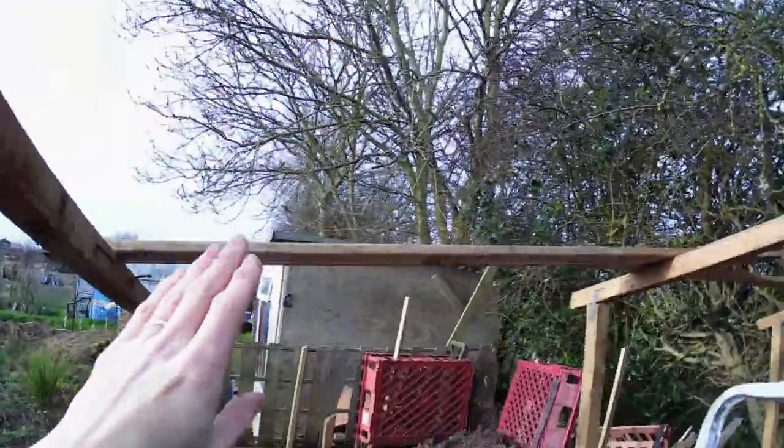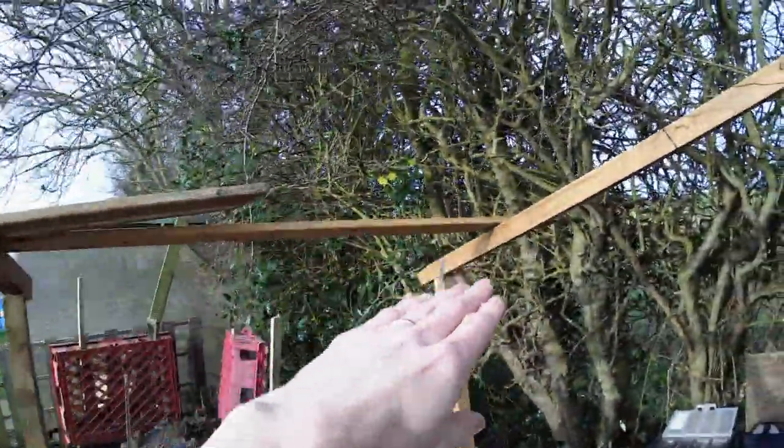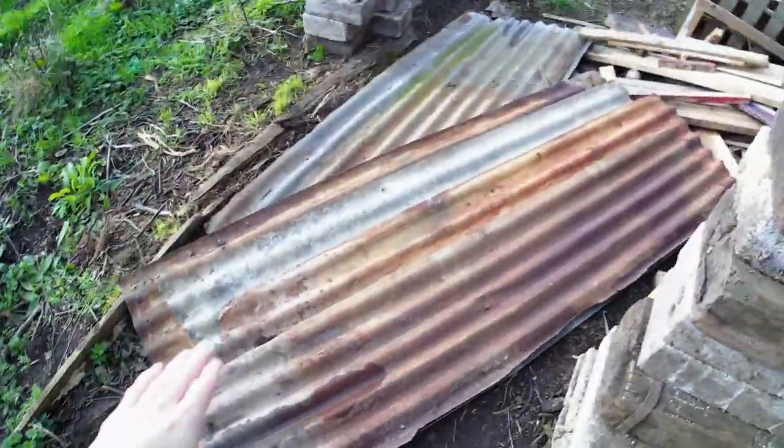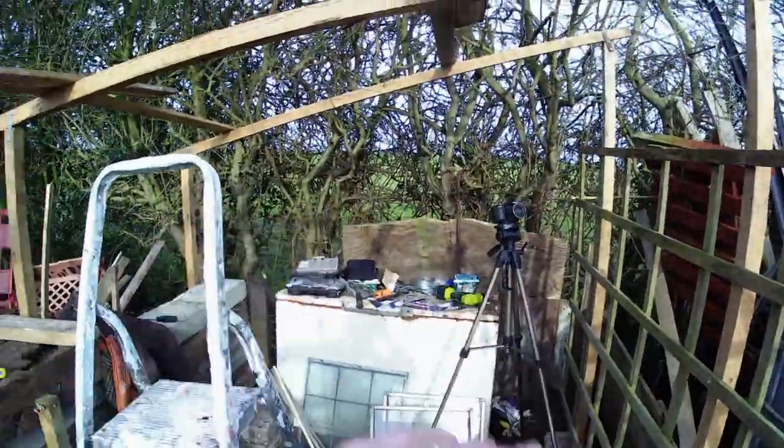I've also put these cross beams in. Excuse my terminology, I don't know what they're called. Anyway, they're going to hold the roof up. Oh, and this is the roof. Panels that were just at the back there forming a fence.